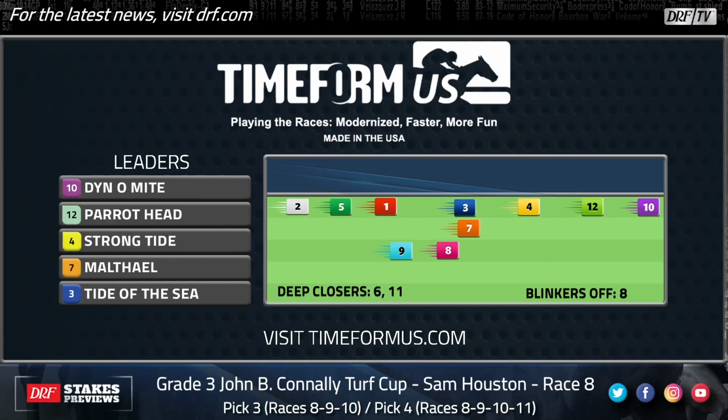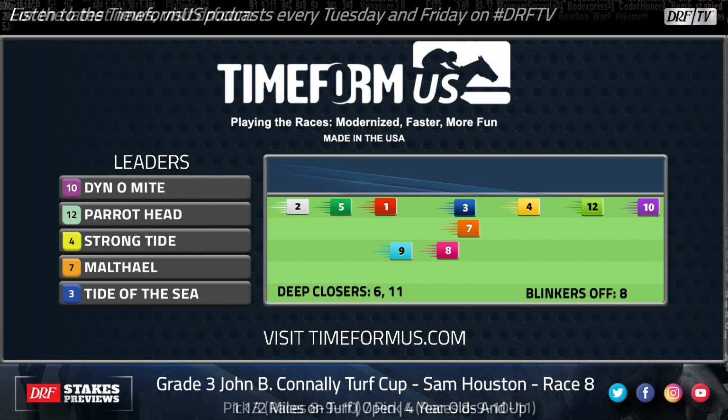Timeform has the 10, Dynamite, who has shown speed at shorter distances on the lead, and I wouldn't be surprised if he ends up on the lead. But don't you think the 3, Tide of the Sea, is going to be forwardly placed? It seems like that's his best game. I'm hard-pressed to see him fifth early.